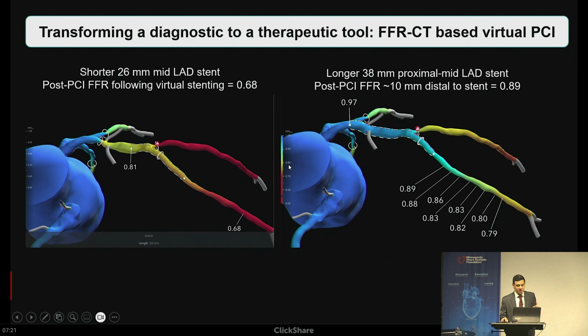And as you can see, for example, you can use these estimations to understand if you put a stent from here to the middle LAD to the proximal LAD, how your FFR value may go from 0.68 to 0.80, which is better. But it also illustrates what we just discussed, that there's probably some diffuse disease, and therefore your FFR value, despite 38 millimeters of stents, is not 0.9.